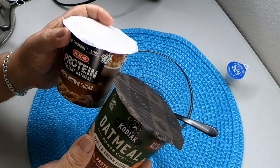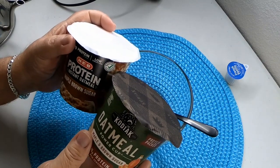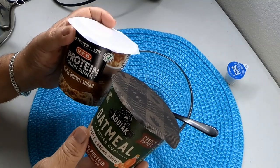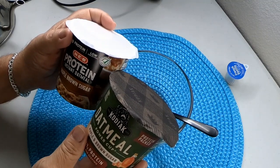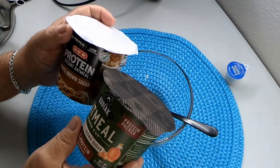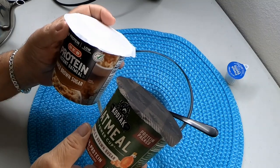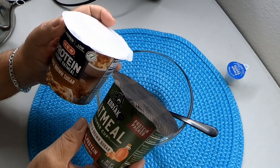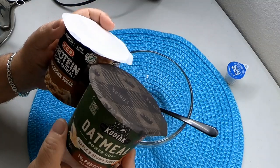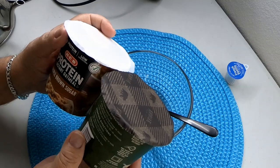I think they'd be good food storage items, but the thing is, you've got to rotate them. So if you put them in your pantry, always check your Best Buy dates and eat the oldest ones first. That way you're saving them. You're going to have them around in case of emergency for a longer period of time.